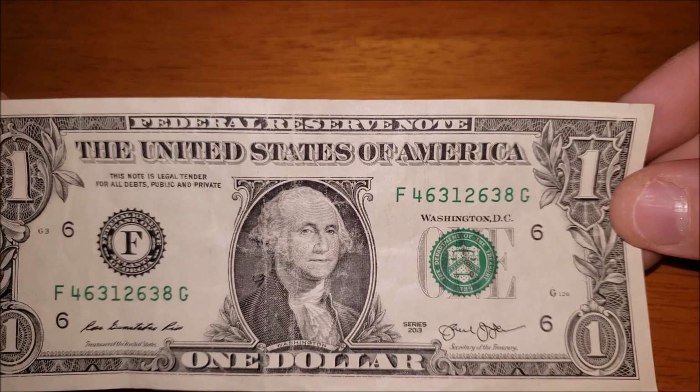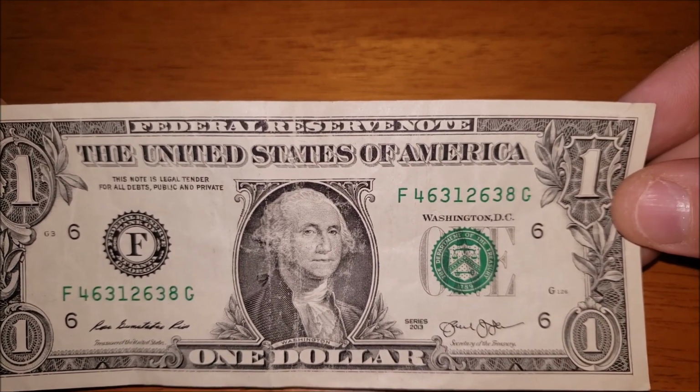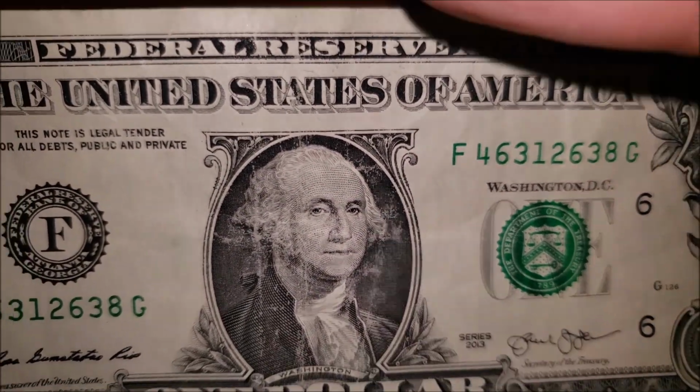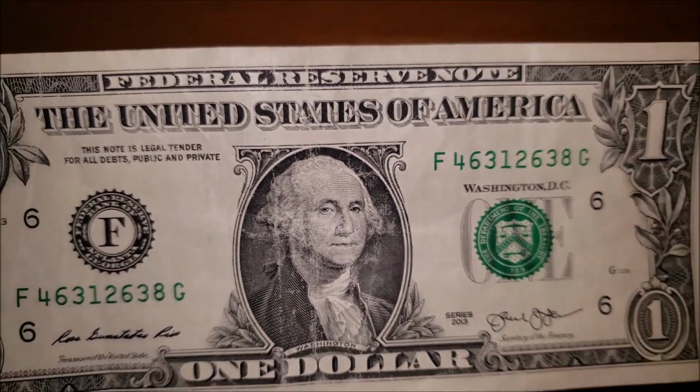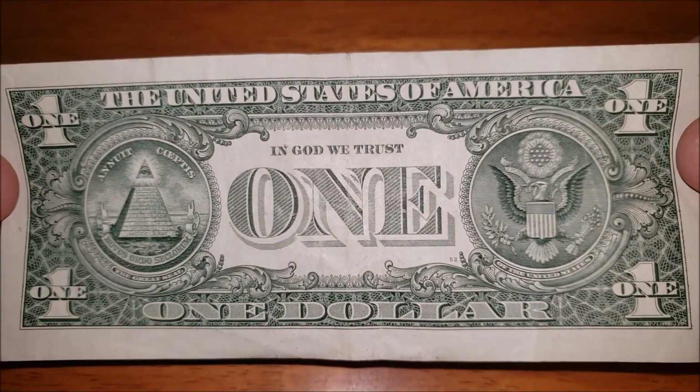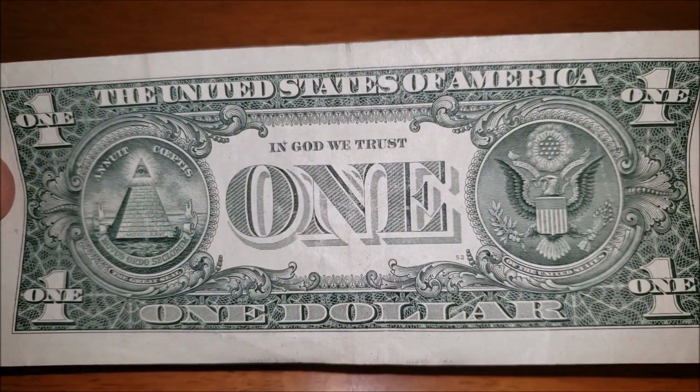Good repetition in it, but nothing really pattern-wise or anything to hold on to. Another thing to keep in mind is this blurring between lettering from the black ink. That is so common. Just keep that in mind. It's not an error. That's just good old printing process.